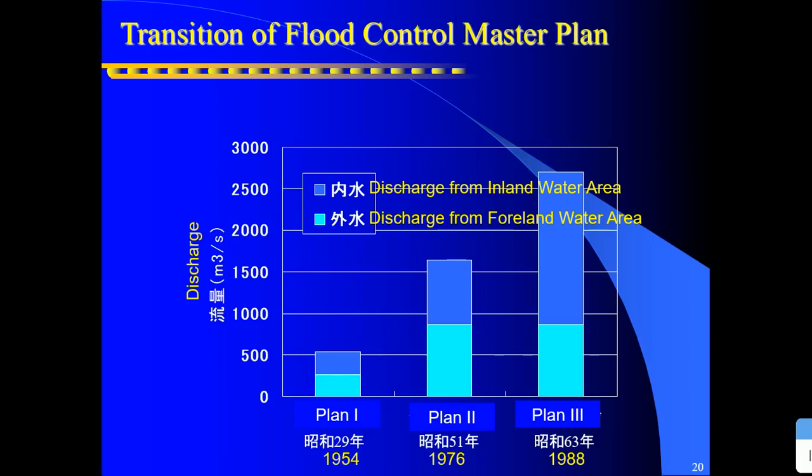Full-scale flood control projects in the Neyagawa Basin began after World War II. Reconstruction from war damage and the rapid social and economic growth that followed led directly to changes in land use, and flood control plans also changed in response. The first plan focused on excavating new rivers called the second Neyagawa and Hirano River diversion channels, and was designed to accommodate a basic high water flow rate of 536 cubic meters per second at the outlet of the basin.